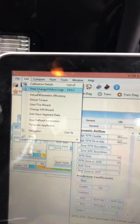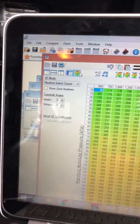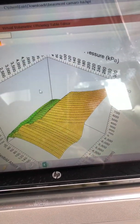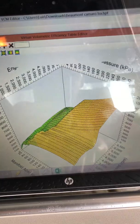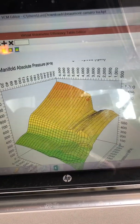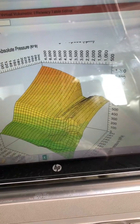So let's see what the VE looks like, just out of stupid curiosity. Let's see what this looks like. There you go. That would be one reason why. They don't want to mess with the VE table. So they just commanded some numbers in there and left it alone with huge freaking gaps.